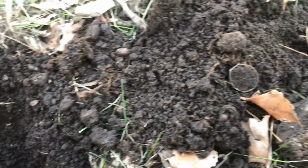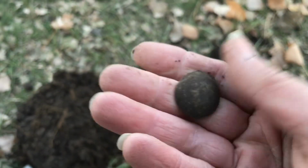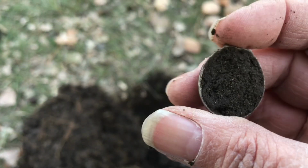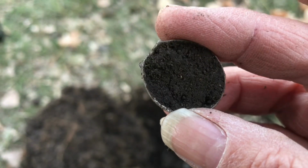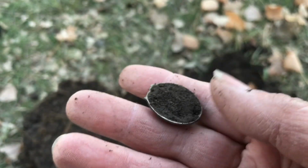We're starting to lose daylight, so this is the last hole. This was toning like it could be a quarter, and instead, it looks like I got a bowl, a spoon. Looks like either a spoon or part of a locket. I'm not sure. I have a feeling it's aluminum. I'm guessing it's a measuring spoon. But a spoon bowl's cool, and I will take that.